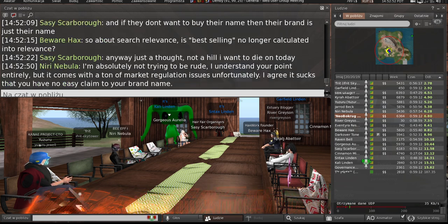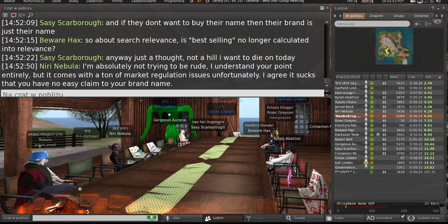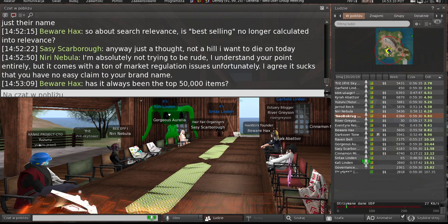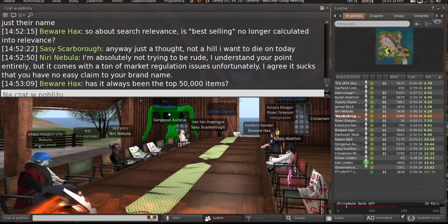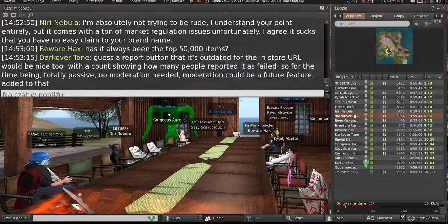But it's the top 50,000 items on the marketplace that have a sell order. So if it's not one of the top 50,000 best sellings, then it's at 50,001, and everything under 50,000 is at 50,001. It was a little bit more complicated than the top 50,000 in the past, but it was always top 50,000. There was a little bit more data that went into it.